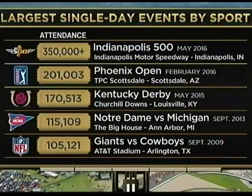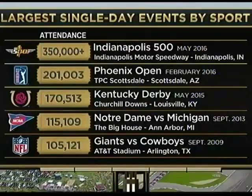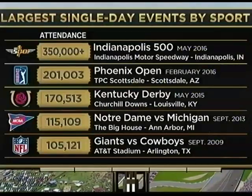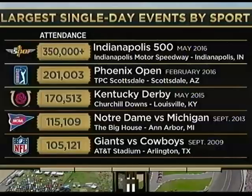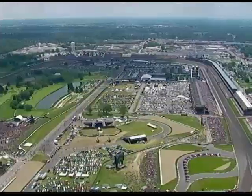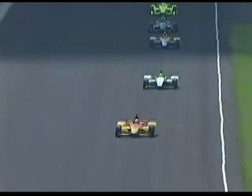Lap leaders include Hunter-Reay, Hinchcliffe, Karam, Newgarden, and Munoz. Those movers and shakers: Tony Kanaan plus 11, Sage Karam plus 10, Alex Tagliani plus 8, Carpenter plus 5, and Pagano is plus 4.